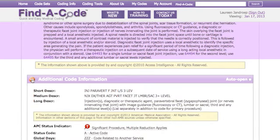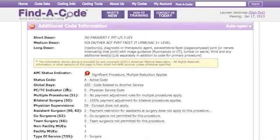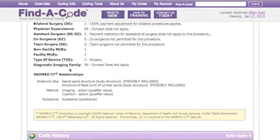Then you've got additional code information. This comes from the Medicare fee schedule database, and we touched on that briefly when I had talked about CCI edits in the past. So again, they're just taking tons of information out there and trying to consolidate it under one umbrella. And you can know, does this have any global days attached with it? Does it have a PC or TC indicator, like, does this have a professional and technical component? Does it qualify for bilateral surgery? All this good information. It also has HCC codes on there too.